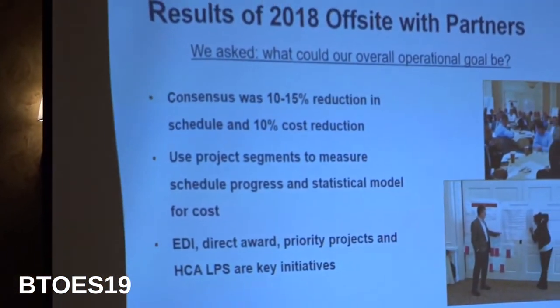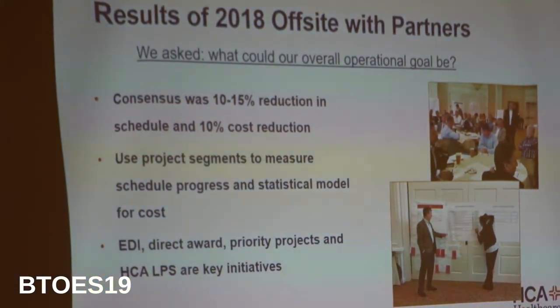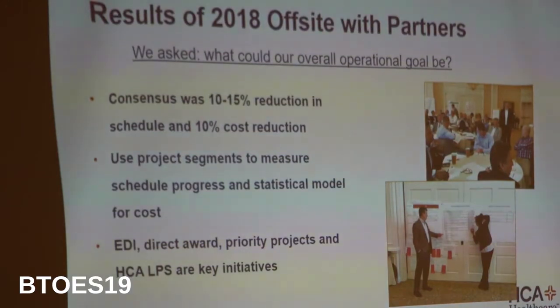The other piece, when we first started, we'd have what we call roundtables. We'd have our partners in, contractors, designers, and it was really a one-way conversation. It was HCA telling everybody what we're going to do, and there was no interaction. So fast forward to last year, our partners are comfortable enough that we actually ask them what our goal should be from a long-term strategy related to cost and schedule, what they think the key initiatives are to make that happen, and how we should measure it. So we're trying to build that buy-in, at least at the leadership level, with all the different organizations that we work with.